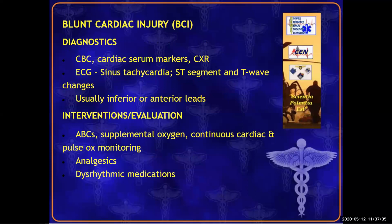Our blunt cardiac injury, they've taken out the word contusion. We don't call it cardiac contusion anymore because that kind of makes it sound like just a bruise, not a big deal. It can be so much more than that. That bruise on the heart muscle wall, that part of the heart muscle may be dysfunctional, and you may actually have decreased output. So we call it more cardiac injury now.